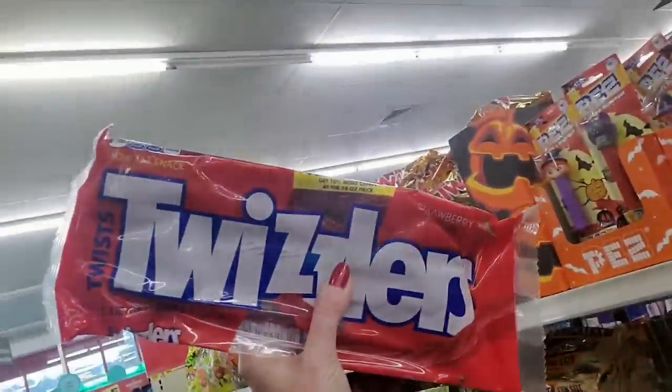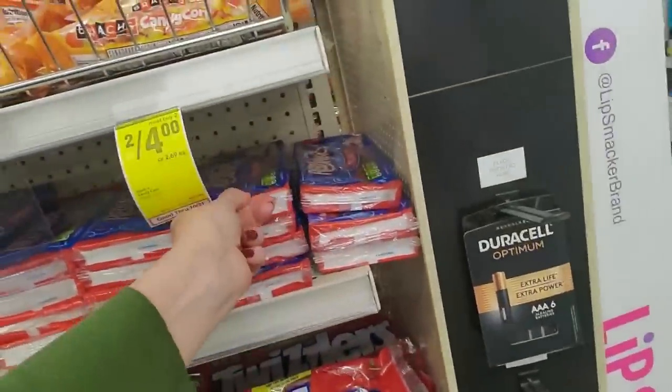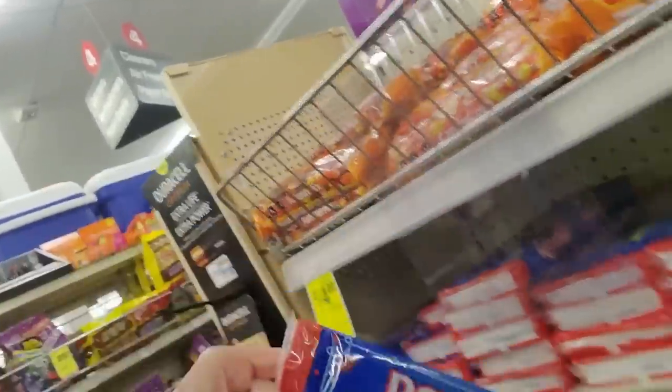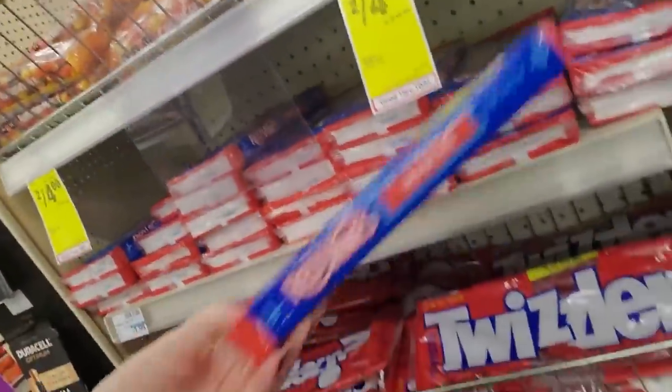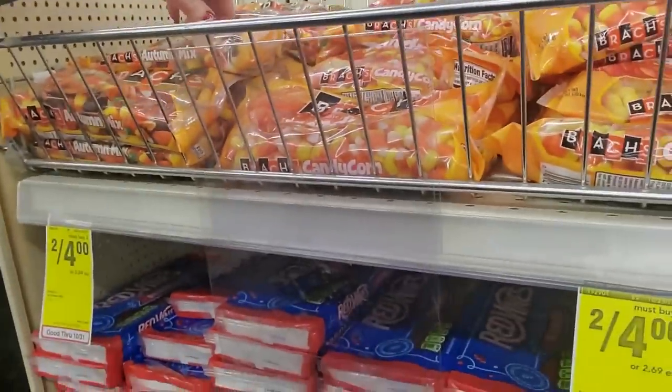Look at this big thing of Twizzlers. My God, I think it goes over here. It does now. You can also get Red Vines. Now, I know a lot of people argue about what's better, Twizzlers or Red Vines. Personally, I think Twizzlers are a little bit better. They're both good, though.